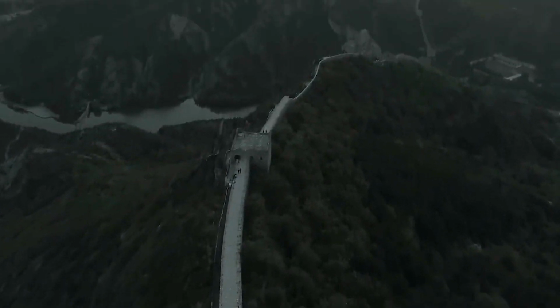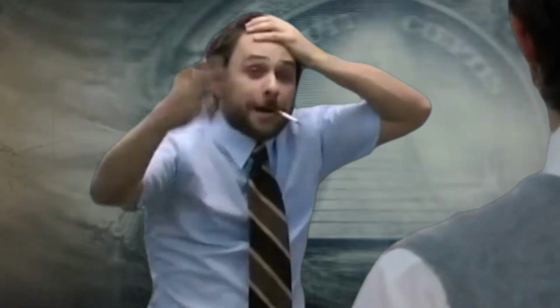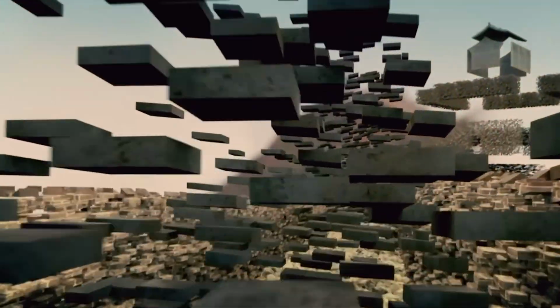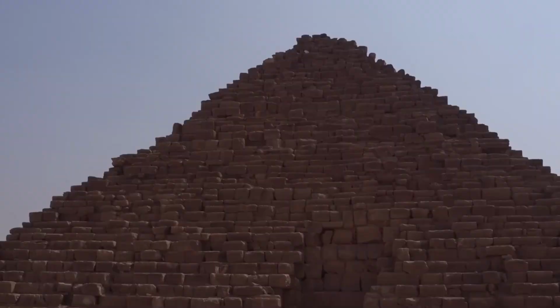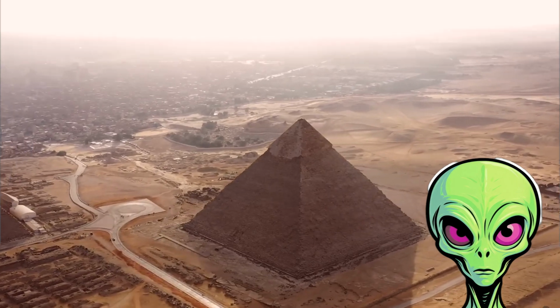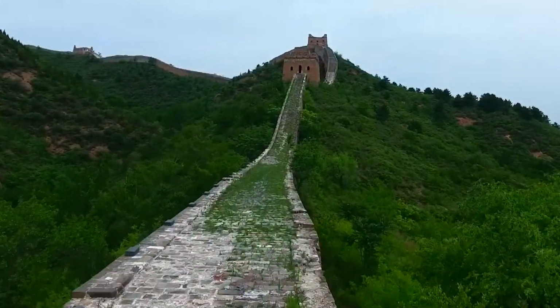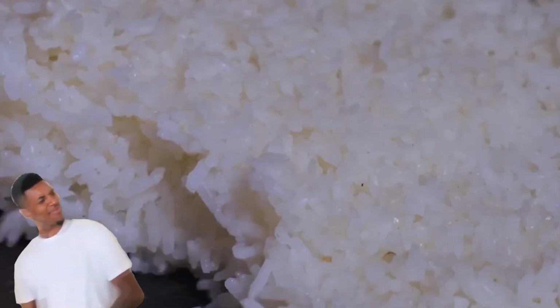We all know about the Great Wall of China, but you're probably wondering how the Great Wall was built. We've heard of all kinds of conspiracy theories when it comes to ancient structures and how they were built. We heard that the pyramids were built by aliens and other outlandish theories about all those great wonders. Well, what if I told you that the Great Wall of China was built using none other than rice?